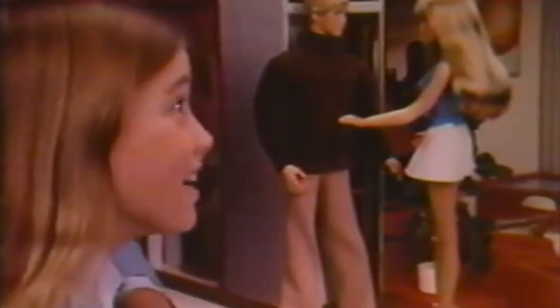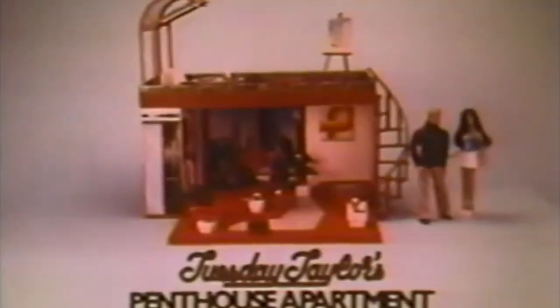Here's Tuesday Taylor's penthouse apartment deluxe set with a view you can change from day to night. Oh, Tuesday, doesn't the city look beautiful tonight? The penthouse can be used with any 12-inch doll. You can help Tuesday set out the play refreshments, adjust the furniture, the play stereo, and then greet her friend Eric. Hi, Eric. How do you like my penthouse apartment? Tuesday is today. Tuesday Taylor's penthouse apartment deluxe set, assembly required. Penthouse and each doll also sold separately by Ideal.